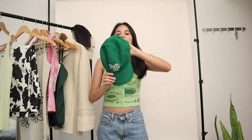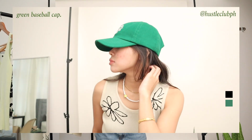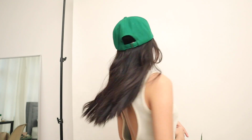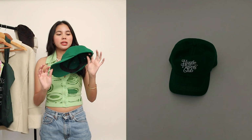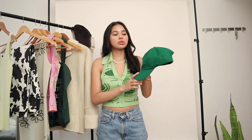So, first thing that I want to share with you is this green baseball cap. I've been getting a lot of questions from where I got this. The Hustle Club on Instagram, but I got this one from Shopee. They have Shopee listings as well. Green baseball cap for me this summer is such an essential. I don't know about you guys, but I really like the style of this cap. I mean, it's so easy to throw on, kahit anong outfit bagay siya. By the way guys, I bought this with my own money. This one is worth 500 pesos. But according to their Instagram page, limited edition lang yung release nitong cap na to.